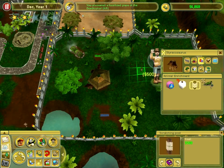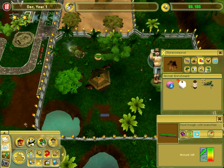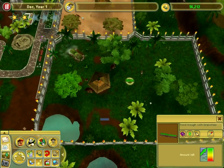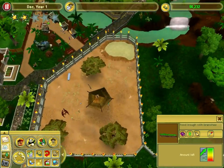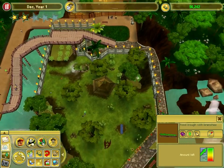Some more to do. There's that. Here's another salt lick. There's enough of you, you probably need it. And let's move this food tray over here. There, that should give them plenty of space to continue growing their little herd.